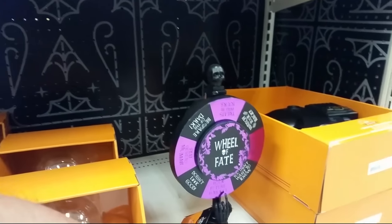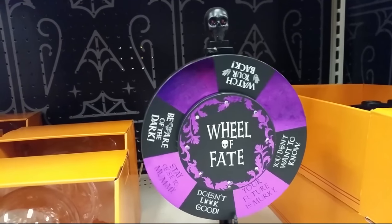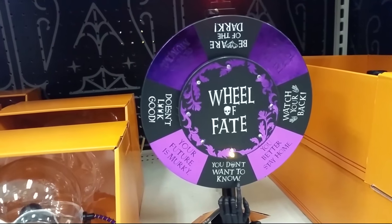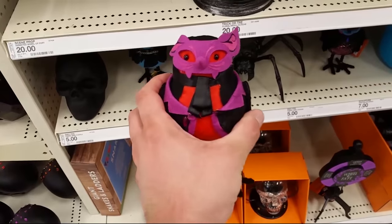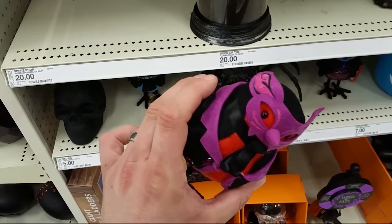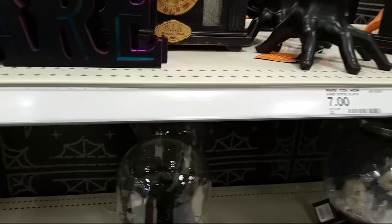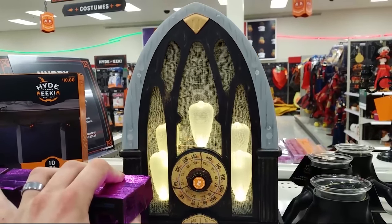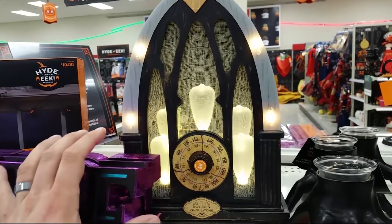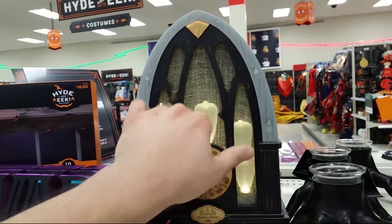So, the Wheel of Fate. You don't want to know. Okay. What the hell's wrong with you? What just happened? I don't know. Oh, that's cool. Check this out. I can't really see it though. There we go. Kind of reminds me of the Beauty and the Beast flower thing. Will it work this time? Yes, I finally found that one that works. Oh, it just does it over again.